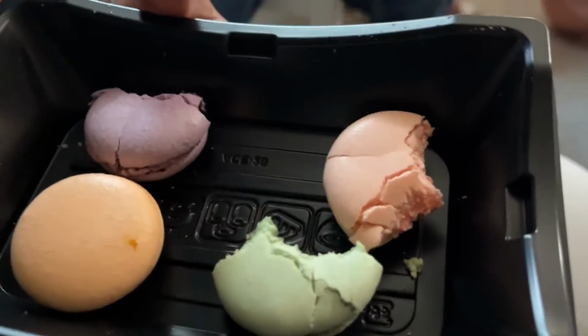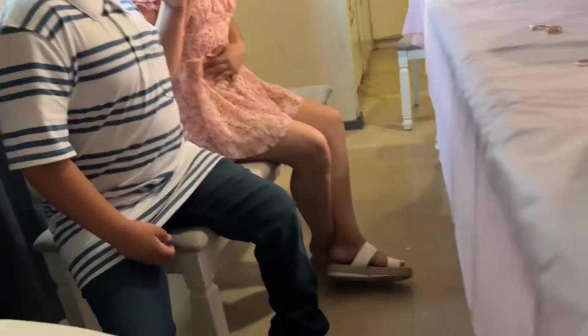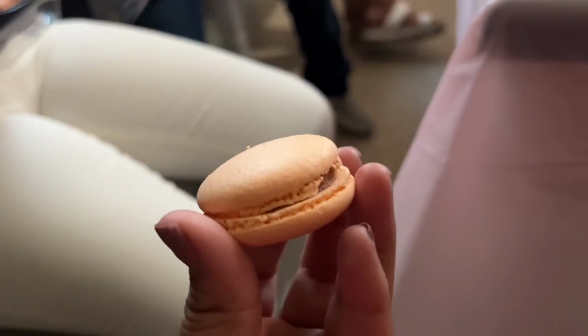Okay, guys, so we're trying the macaroons right now. It's almost done. I like this one. The pistachio one. Pistachio? I'm gonna try this one. Pistachio. All right, so we'll see you guys in a little bit, right? We'll see you guys in a little bit.